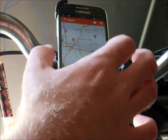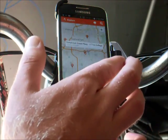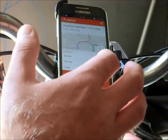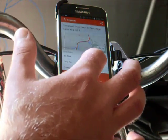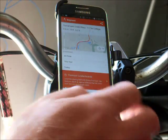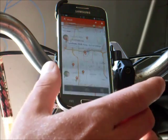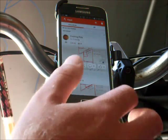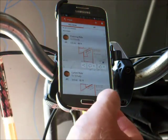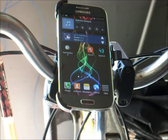Like here's a segment right here, which is Tomahawk Creek Parkway, 117 to College. And you can just kind of see people's records, and if you ride through that route, your record will show up on that list, and it'll show you where you rank. So, yeah, Strava is awesome. If you aren't familiar with Strava, it's sort of like social media for bicyclists, and for runners as well, but I don't really run. I haven't run since high school, and I'm okay with that.